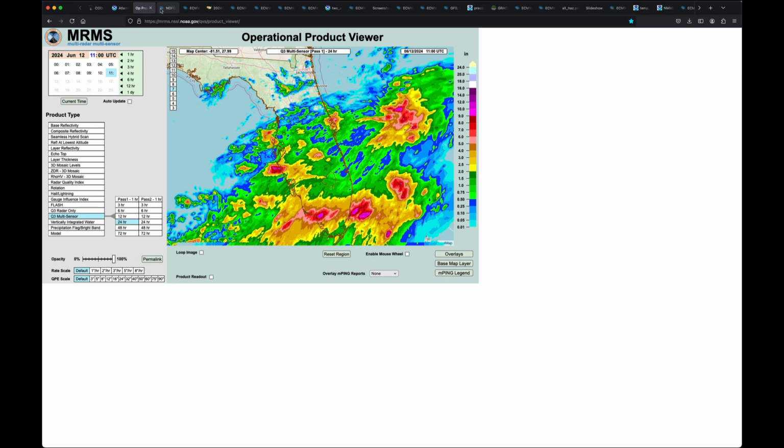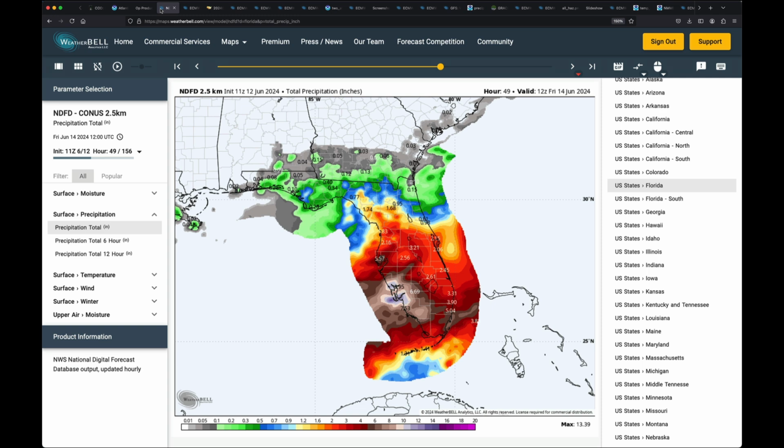Unfortunately, the forecast calls for additional rainfall. Just look at the 48-hour forecast here from the National Weather Service NDFD product. Some of the same areas that I just mentioned a few slides ago are now under the gun for, again, pretty significant rainfall amounts, 5 inches, 6 inches plus, depending on which exact areas some of these thunderstorms train over. Much like the pattern or behavior that we saw last night.